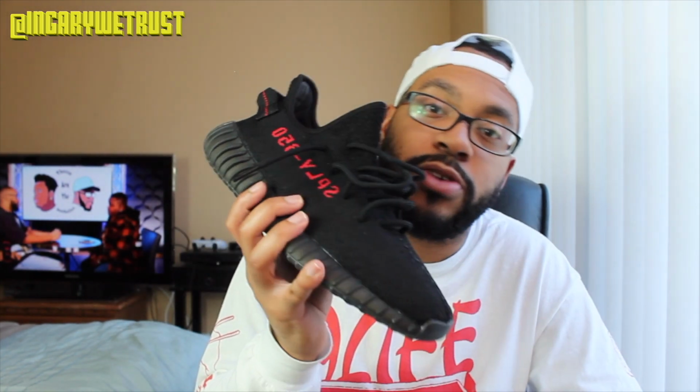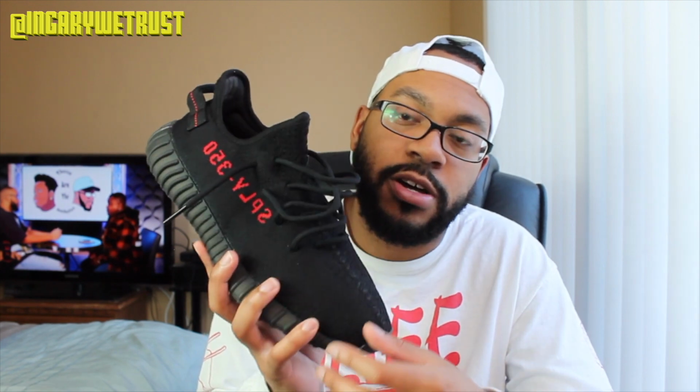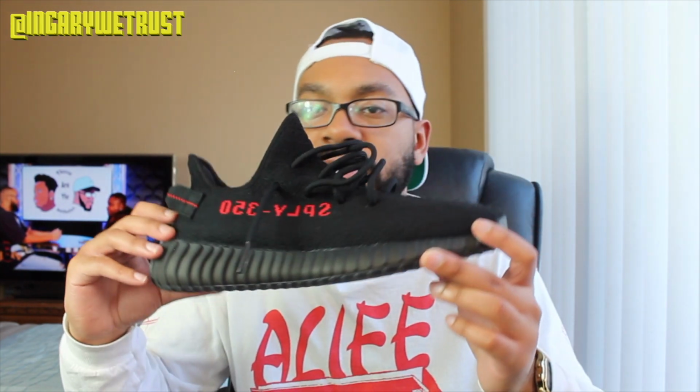The shoe I'm talking about is the Bread Yeezy 350 V2. This is honestly my favorite colorway of the 350 V2. I love these and the Zebras, and I'm so fortunate to get the sneaker. Literally, it was all about being at the right place at the right time. I just want to say thank you to the guy that hit me and said, "Yo bro, if you really want these, I can get them for you." And he kept his word, so shouts out to you, bro. And I really love this sneaker.